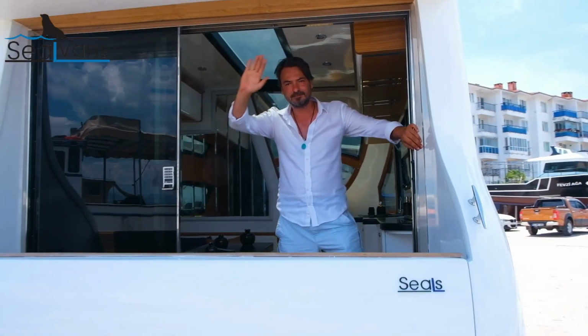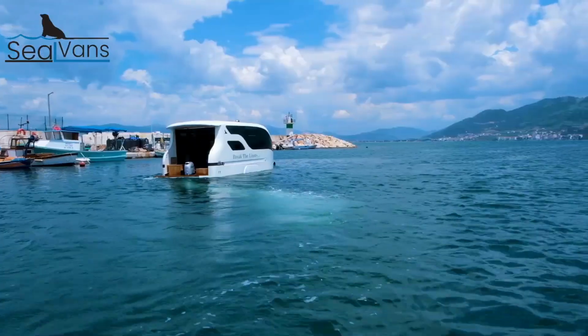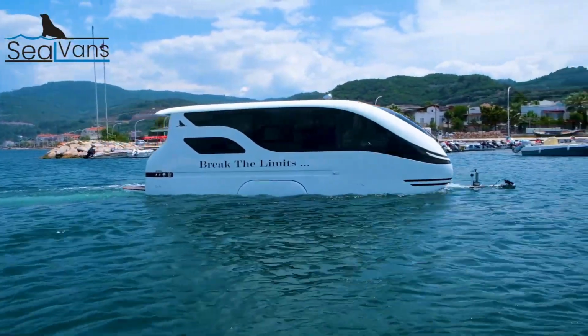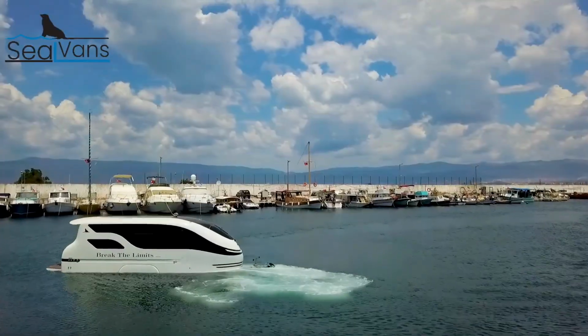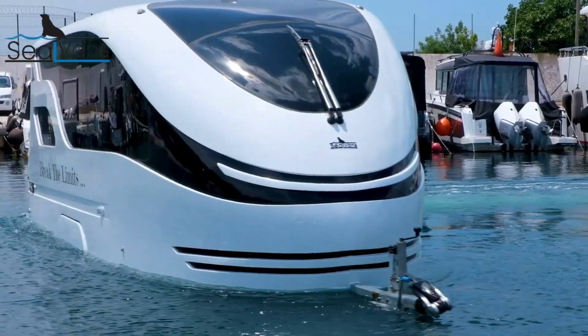for adventurous families who want to explore both land and sea without the hassle of switching between different modes of transportation. The SeaLVans amphibious caravan can function as a traditional land-based caravan or a fully functional boat, depending on the intended use. Unlike other amphibious vehicles, SeaLVans transition between land and water without the need for additional modifications or complex procedures.